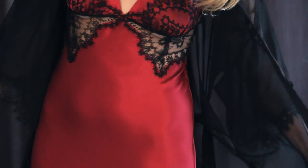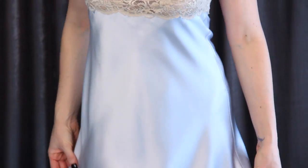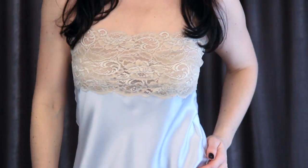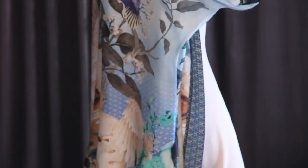Silk is perfect for lingerie because it makes you feel so beautiful when you put it on. I'm amazed at how many women come in here and they've never even tried on silk before, and they'll put it on and they'll go, oh my gosh, take it home. And I mean, they can't go back. They can't go back to polyester.